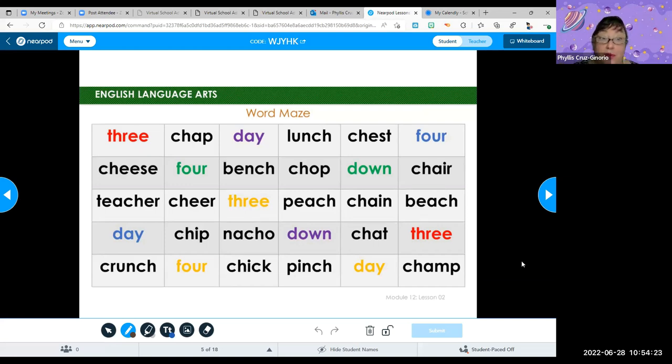So here are some sight words also. Now, all you have to do on this screen is find the sight words as I say them, okay? I'm going to say a sight word, and I want you to try to find it and then circle it or put a stamp on it, okay? So here we go. This is one you can draw on. First word: three.